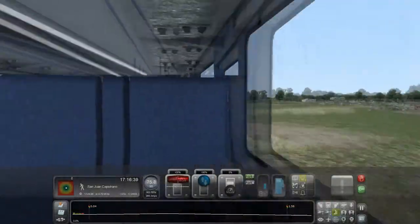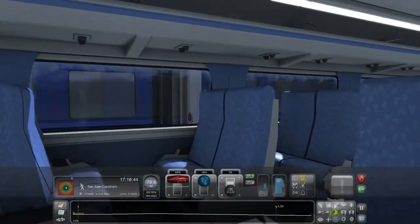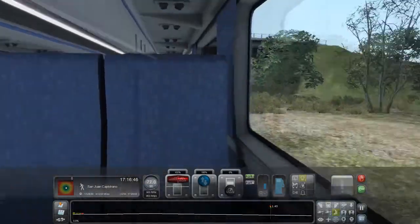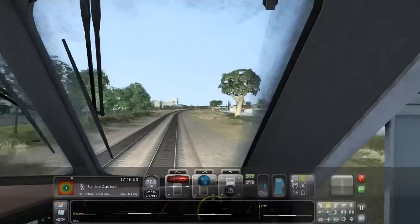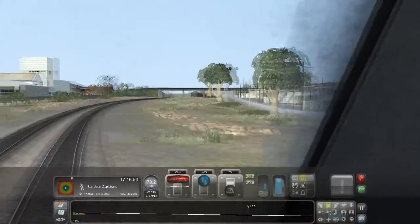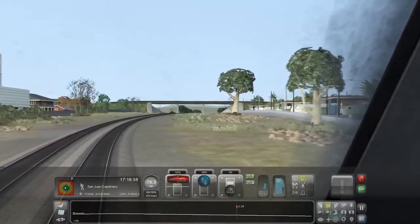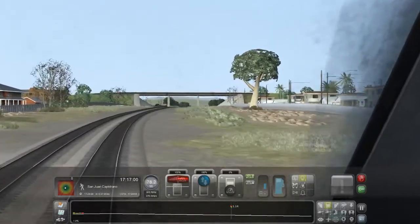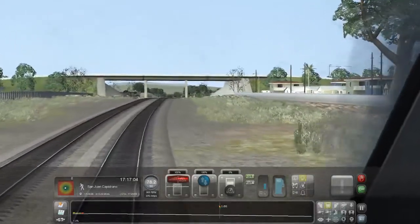One of these days I'm going to ride the actual Pacific Surfliner. Oh, look at that. That's cool. Oh, whoa. Just passed by another passenger train. Oh, wait. It's coming up, we're going to have a downward slope. I'm going to slow down a little bit.